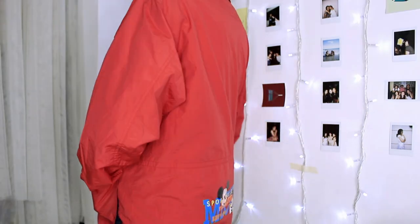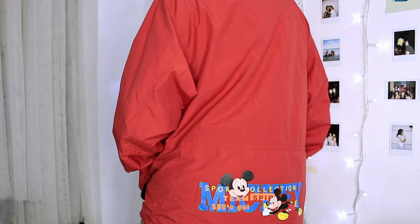So the first one is this jacket. Oh my god, it's so beautiful. So this was supposed to cost 380, but it was on sale, so it's just 160. So it's just this beautiful red jacket. I think it's like merchandise from Disneyland or something like that. Mickey's Studio. And it has Mickey's patch here. Mickey Mouse's patch. And then you have Mickey Mouse at the back, which I honestly don't mind. I love Disney Channel, so. So there you go. It's so beautiful.